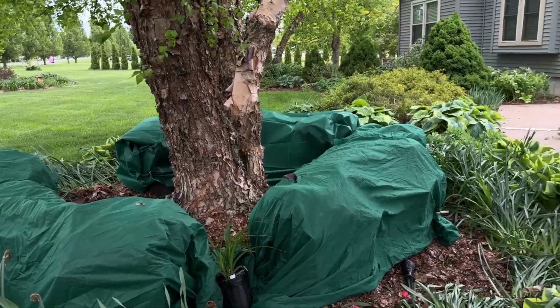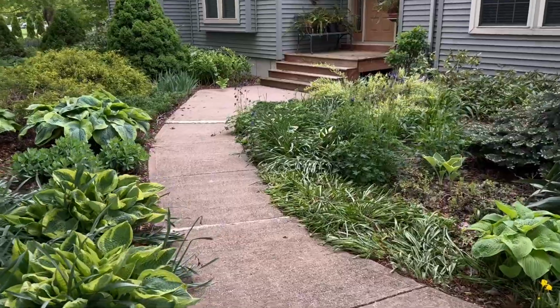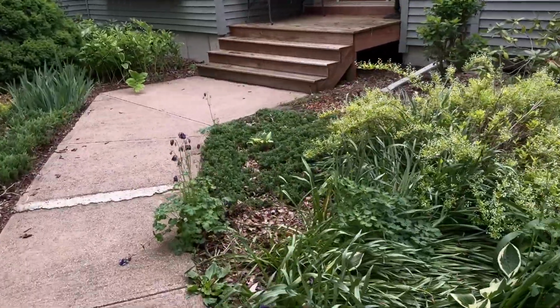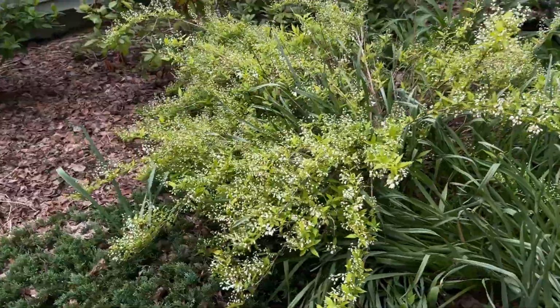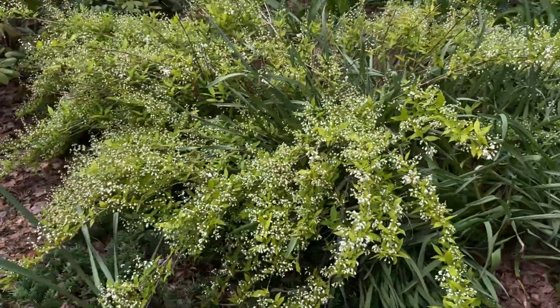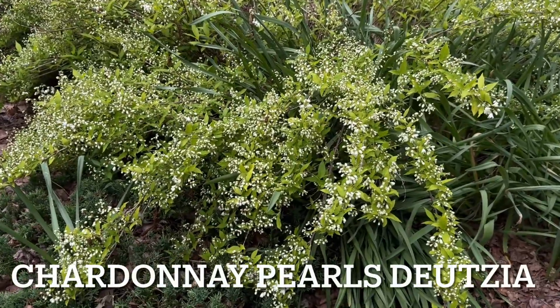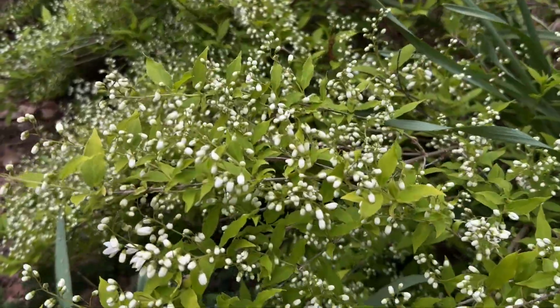While we're here in the front garden, I want to show you this one plant. It is so different. I believe its name is Chardonnay Pearls. It's a Deutzia, and it's a proven winter shrub. I don't know if you can see that. The chartreuse foliage and then all the little buds, they're little round balls. It is just so enchanting.